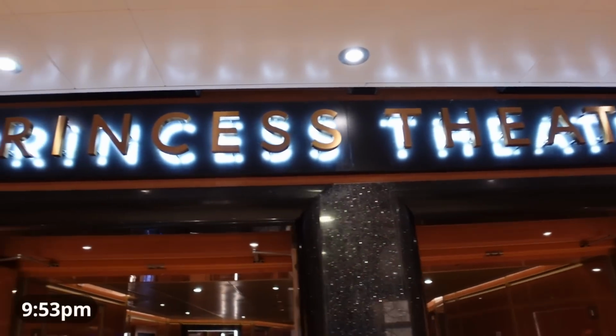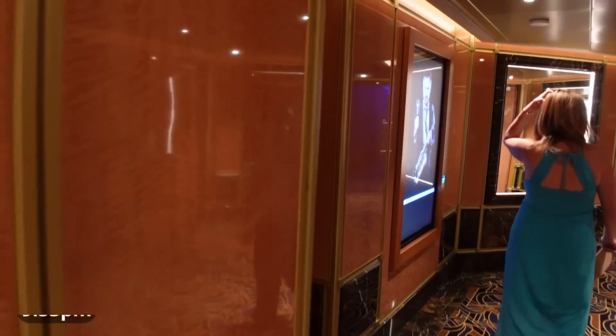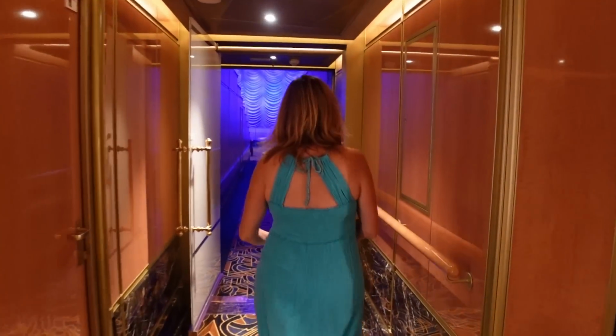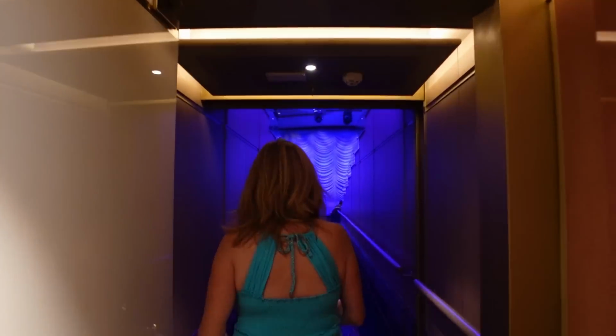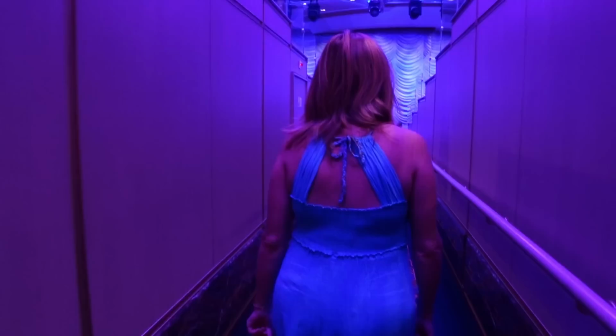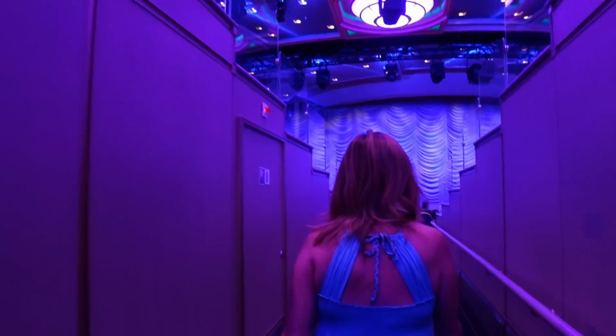Okay, you can see Movies Under the Stars ended. The movie didn't end. The weather took a turn. It was raining. There was a howling wind. You couldn't really hear the movie. The wind was so loud outside. So we bailed on that. And we thought we'd maybe catch a theater show instead. So I think we made it just in time.